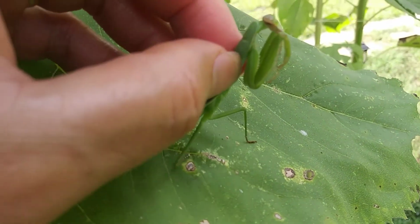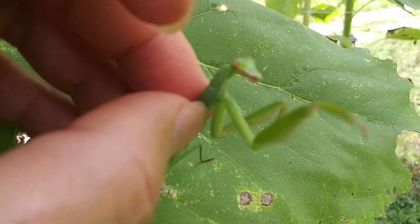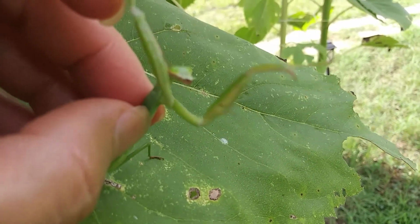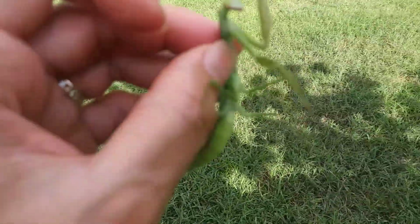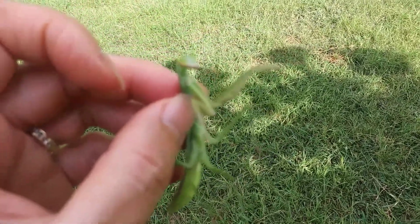Say, please let me go. Okay, I'll let you go. I don't hurt you. Let's go, I'll let you go. Now, grasshopper.